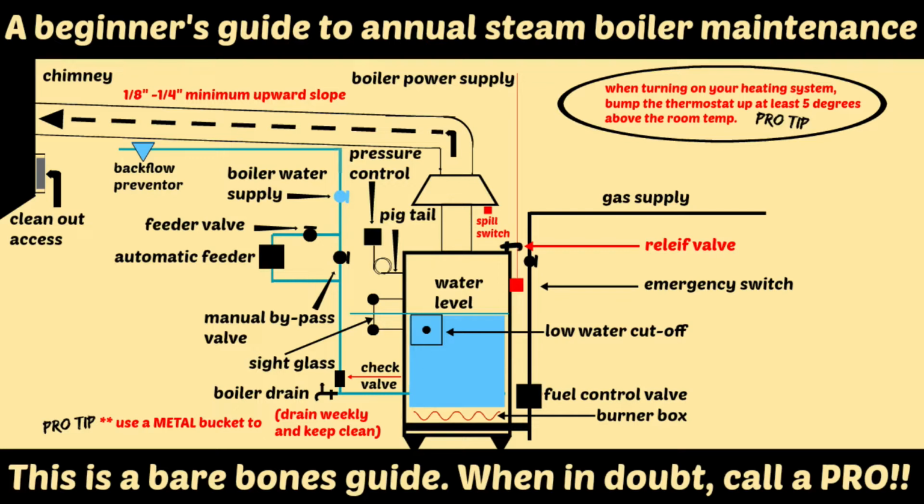Now, it's not going to fill the boiler up to one level at one time. That automatic feeder is going to cycle on and off. It's going to run for a minute, shut, run for a minute, shut. And it's going to do that until the level gets above the low water cutoff.